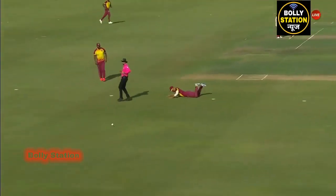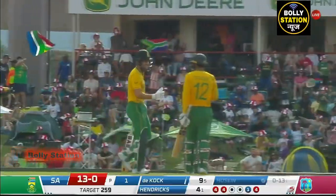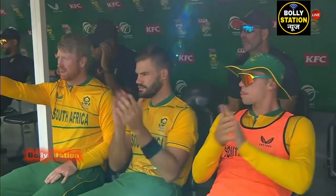That's through the inner ring, and that's gone for 4. Three fours off the first over is a good start. 13 for none. Comparison: South Africa 3 runs ahead of the West Indies.